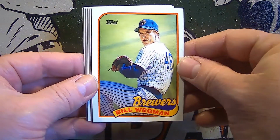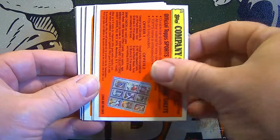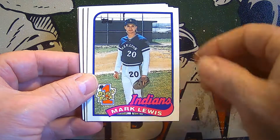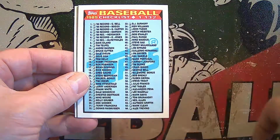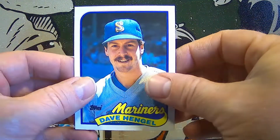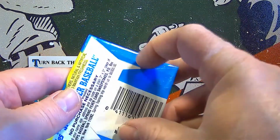Wow, the colors on that one are really nice. Very deep, full color. That's nice. There's Steve Balboni, our advertisement card. There's a Mark Lewis draft pick. Bob Forsch, Junior Ortiz, a nice checklist. They turn back the clock to Lou Brock, Hall of Famer, so we'll count that as a Hall of Famer. And then Don Hengel to finish off the first pack. Moving on to pack number 2.